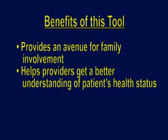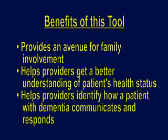And this tool allows us to get at some of these features, so knowing how a patient communicates, knowing how a patient is able to provide information, or their behavior when they become agitated or when they become uncomfortable, such as when they experience pain. We can use this tool to help us to better identify that with this population.